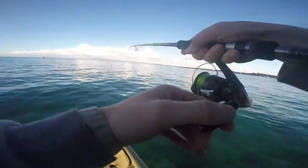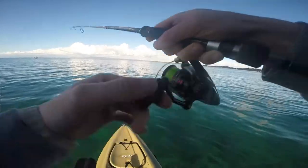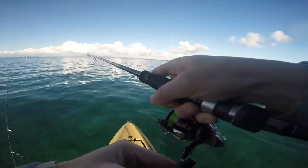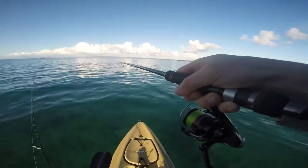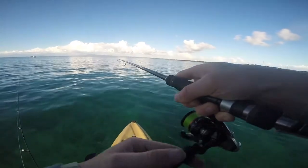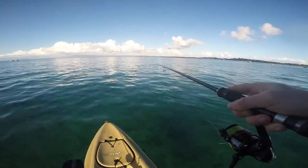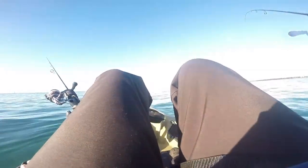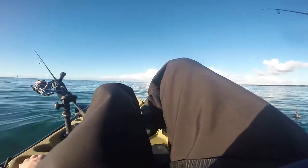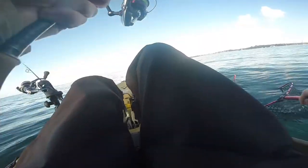There we go. Knew the red jig would get it done. I think. Yeah, it's going a bit. It's not very big, but 'tis a squid. That's what we're here for. Oh, it's actually a cuttle, sorry. I misspoke. Buggers. It's a little cuddle.